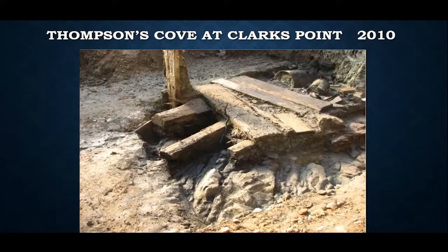And now we come to not a ship, but a remnant of one of San Francisco's oldest wharfs, located at Thompson's Cove. The Cove was named for Alpheus B. Thompson, who operated a hide house there in the 1830s. So we're now talking 19 years before the gold rush. First evidence of the tallow trade in San Francisco was found here thanks to Alan Pastron and his team. But where is that? Thompson's Cove.